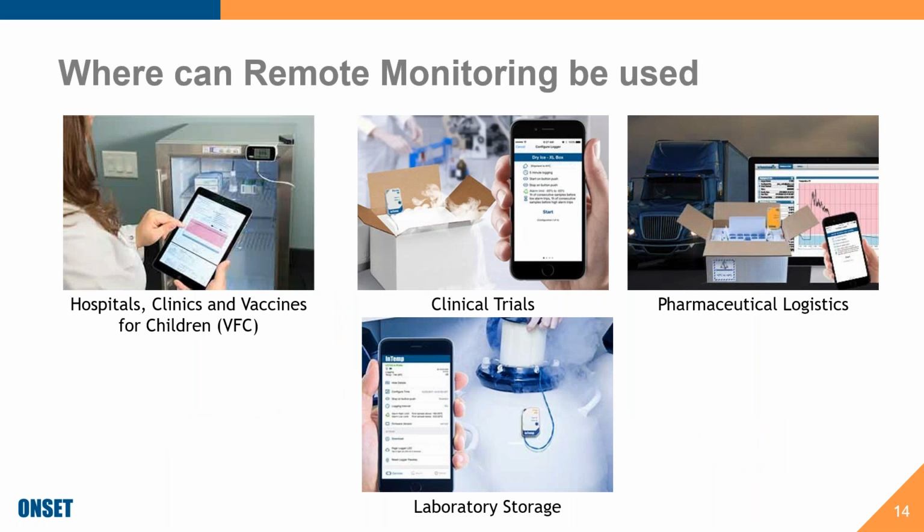Looking a little more at cold chain and pharmaceutical. Sorry, back end stuff here. The InTemp product line is being used in hospitals and clinics for refrigerators and freezers, mainly monitoring vaccines. We're looking at clinical trials as things are being shipped and tested. I obviously talked about the pharmaceutical logistics and shipping. And then finally, laboratory storage. We have two products that will monitor dry ice and cryo, getting you down to basically negative 200 degrees, so that gives you a lot of flexibility there.